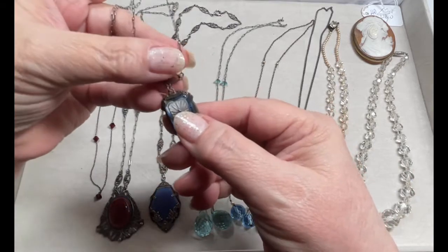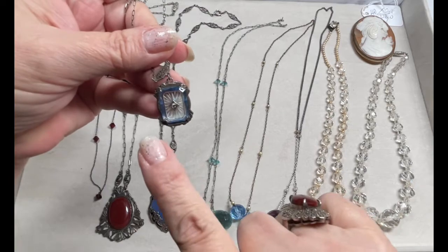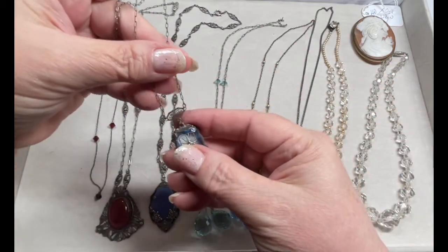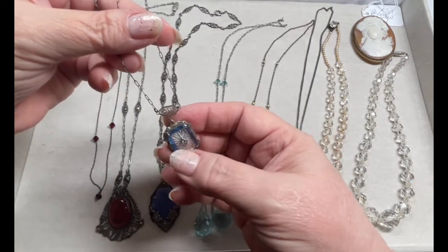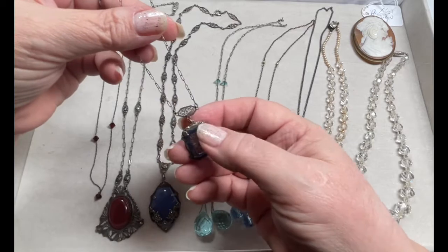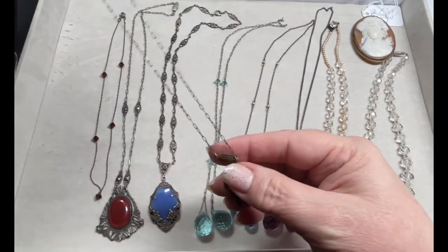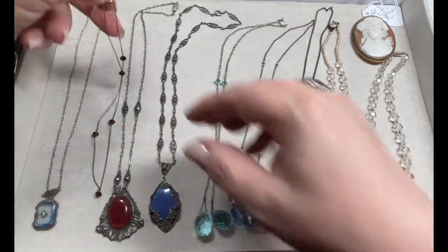So definitely when you're looking at your Art Deco or your older pieces, just be sure to examine them really closely. This right here is probably worth in the 170 to 230 range. So getting this whole tray for 140, I was very, very excited.